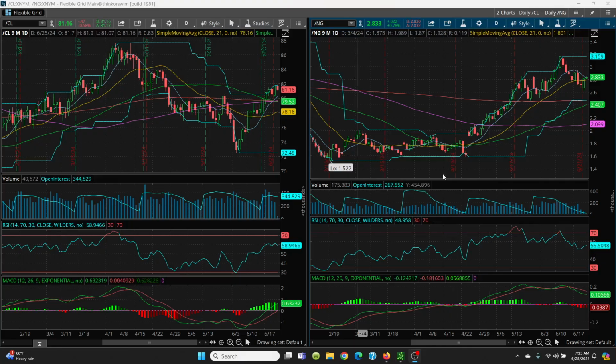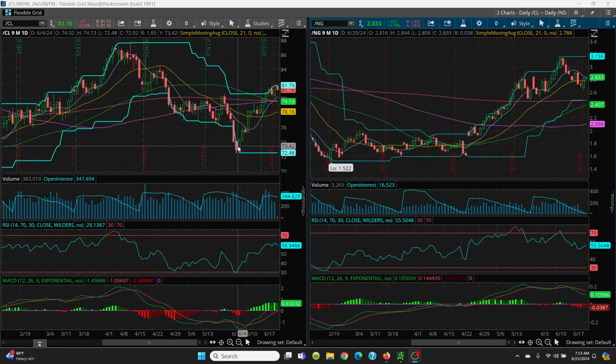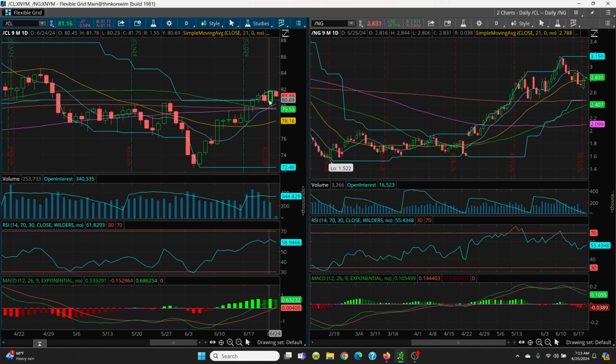Okay, here we have crude oil and natural gas. Let's take a look at crude oil first. Yesterday we had a nice big green candle, but it didn't engulf the previous day's candle. You can see when it went up the previous day, that Friday, it got to 81.79. Yesterday got up to 81.78, and today so far it got up to 81.90. So we just went up higher. Now we're holding the top of that candle.